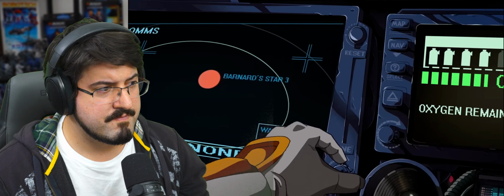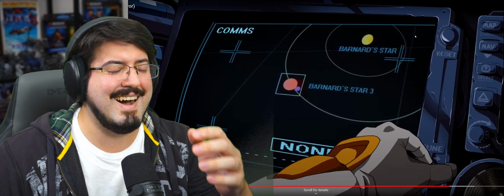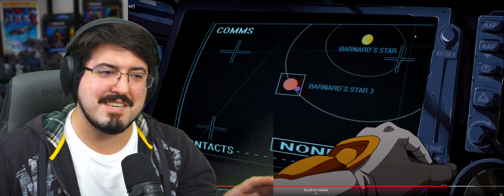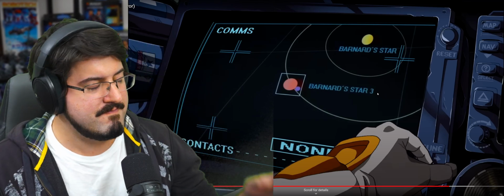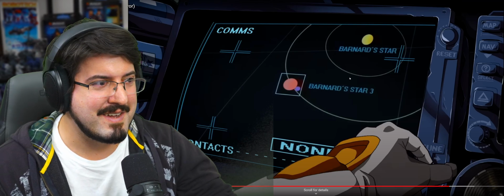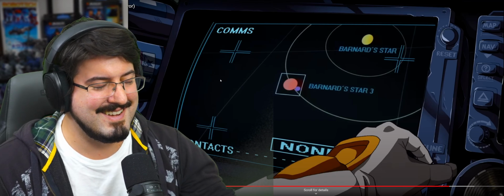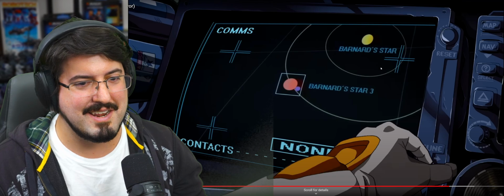34 hours. Bernard's... Oh god, that's a real star. Sorry, I'm so used to fantasy and sci-fi making up things like this. So the fact that they're using an actual star in something like this just kind of amuses me. Also, because of this curve of the screen and the indent, it looks like they're using a CRT. Yeah, that's a CRT monitor in sci-fi. Again, so 80s. I love it.